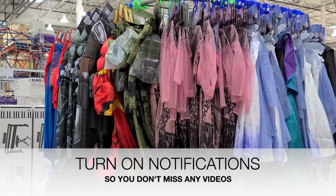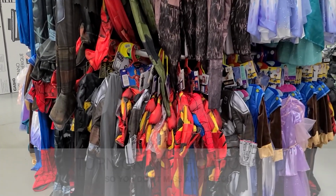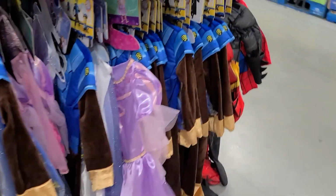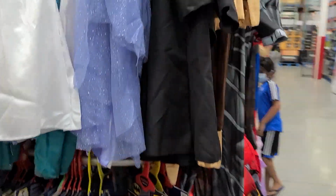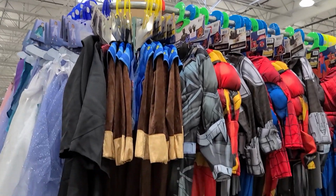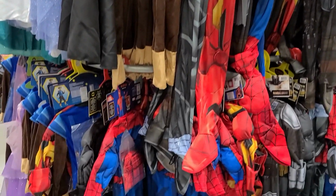Also, this is a selection of kids costumes that they have. You guys, the costumes are $21.99. They always come with some sort of accessory with it, and costumes are the best at Costco. They always have like the really good quality ones. They're not gonna rip after like one wear.